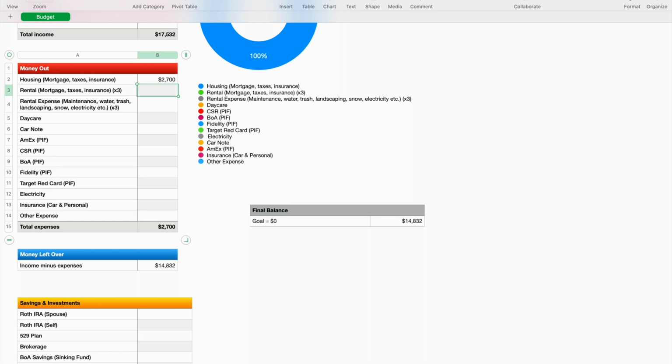The next category are some of our rental expenses. That would be specifically the mortgage, taxes, and insurance. And for the month of October, it totaled $2,525. And that's slightly smaller than the previous month because there was a slight decrease in the escrow needs that we had. The third category is labeled rental expense.